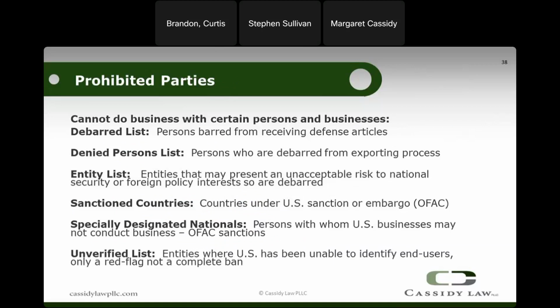I'm not going to go over this, but there's a whole bunch of reasons somebody could be prohibited that we can't do business with, whether a country or a person or a business. So you've got to check these lists, and you can go to the Treasury website and put someone's name in there to see whether they or their company are sanctioned, or look at the countries to see if countries are sanctioned.